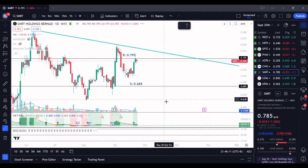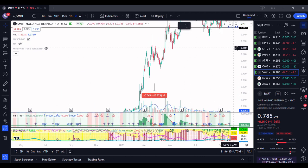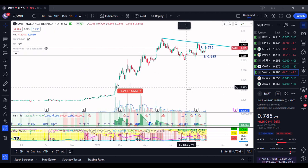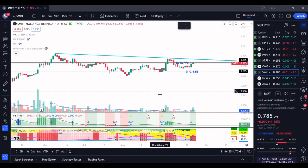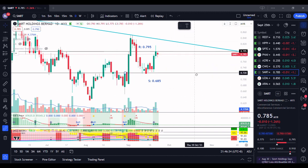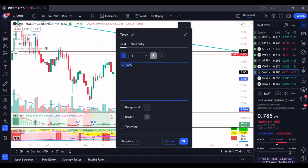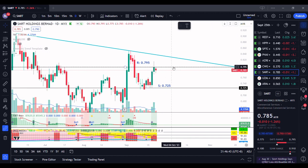Next, Smrt. I heard many regard this stock as quite a good stock. I myself am not so sure about the fundamentals, but the chart looks quite good now. I think the other day I did mention this is a bullish engulfing candle, which is very nice. Currently I don't think the support is here anymore. The support looks to be somewhere here, 0.725, and the resistance should be about 0.795 still.